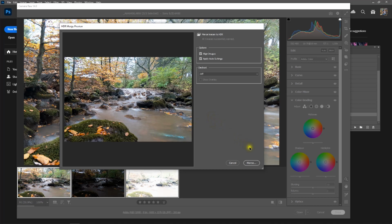Okay, so let's hit merge. I'm going to hit deghost actually first. I shouldn't have any ghosting apart from in the water. So yes, we do just have some ghosting in the water, but you'd expect that because the water is moving. So yeah, I'll hit merge.